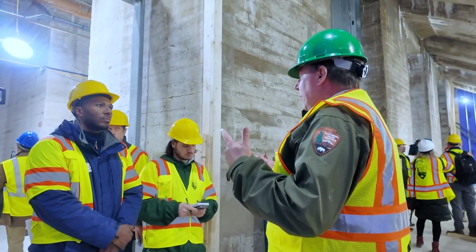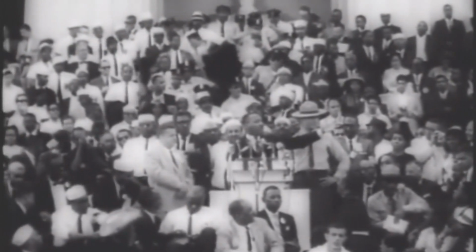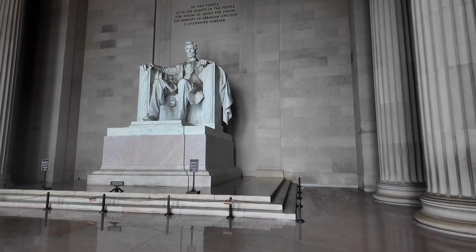And it has assumed the importance as probably the singular place where Americans go to exercise their First Amendment rights, especially with regards to civil rights. So you think of Marian Anderson's concert here in 1939, Dr. King's I Have a Dream speech takes place here in 1963, and so many other iconic civil rights movements events that happen here. Lionel Donovan, WUSA 9.